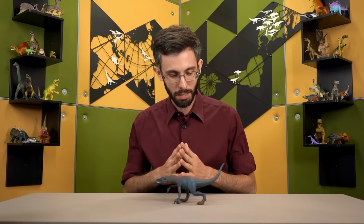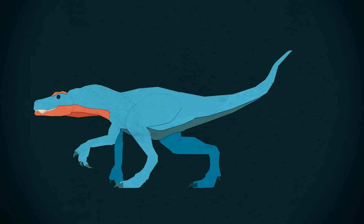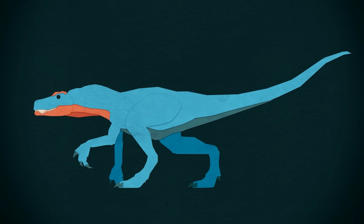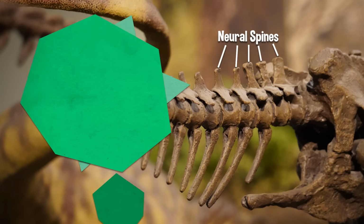The type is missing the middle portion of the tail. We only have the base and the tip, but even having to reconstruct the entire thing, it's gotta be longer than this toy is portraying it. We know that at the base of the tail, the neural spines on the vertebrae are straight up, they're vertical, whereas every other basal dinosaur has them raked back. So Herrerasaurus had the plesiomorphic condition, the ancestral condition.